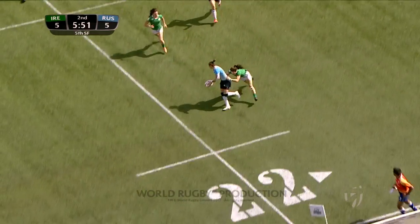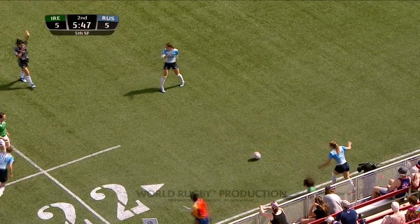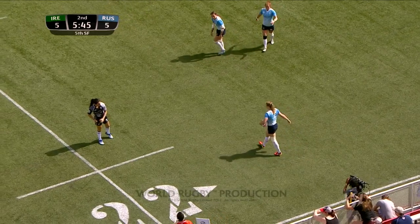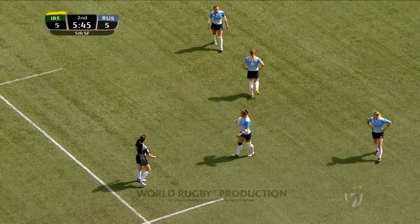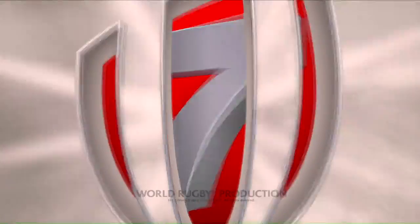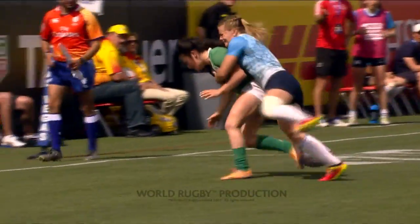Looking to attack on the outside. Oh, just about the intercept. But that will be a penalty. I think it's a yellow card. It is. Has she identified who's going off? Yeah, I think it's Lucy Mahal. Oh, the captain for Ireland. Let's have a look. So, yeah, she just went for the intercept there, but because it went forward, that's a penalty.